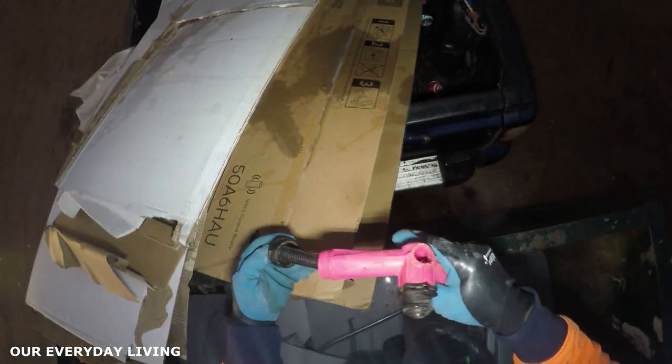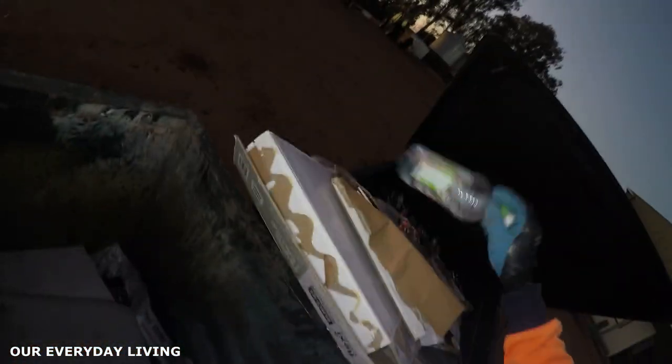Tap fittings. Oh, that's got a screen in it. Yeah, don't want the screen. There, I'll let that go sliding down there. Another one there.